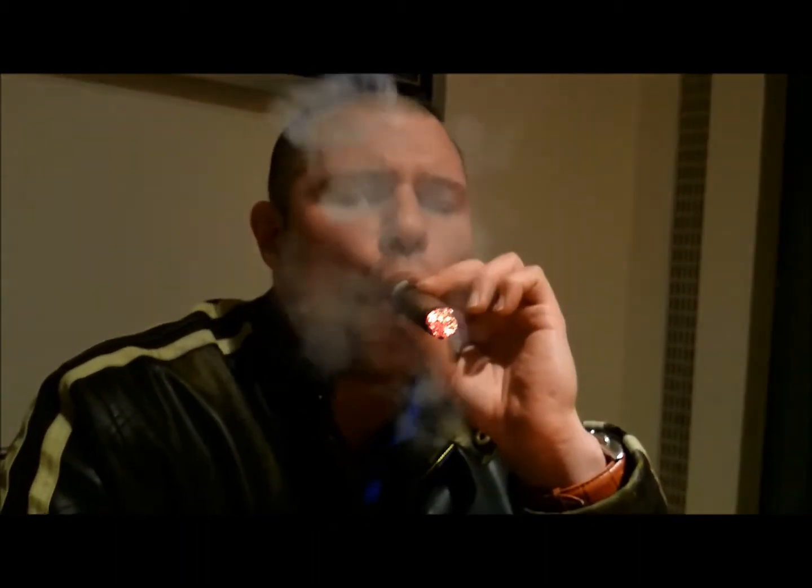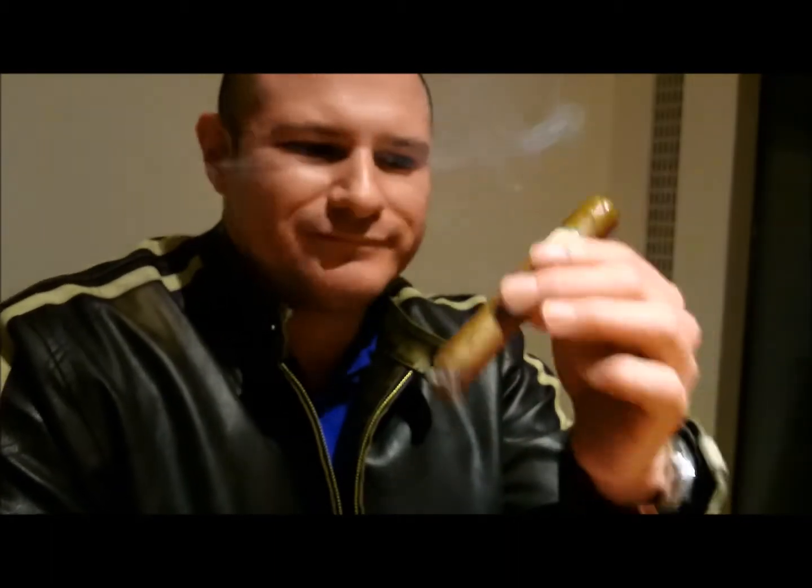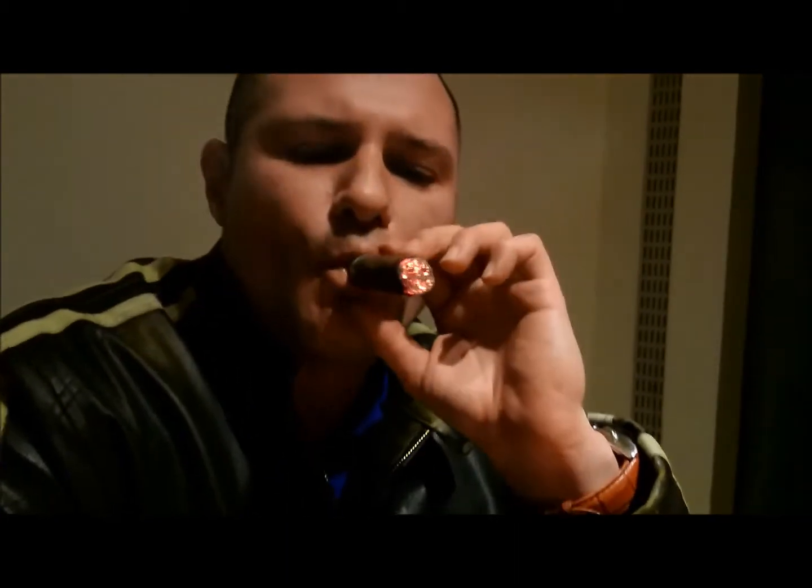Ran out of fluid just in time, looks like. Right off the bat, I'm getting that really sweet, sweet woodsy herbal. You know, the Cameroon wrapper always has that little bit of a sweetness to it that I like. Medium to full bodied, and so far very tasty. I like this.